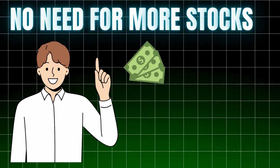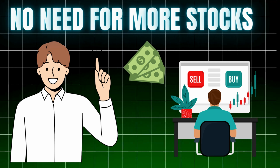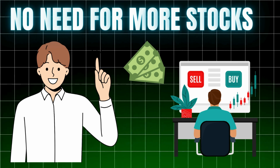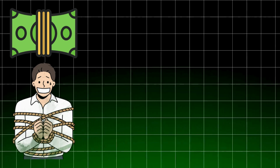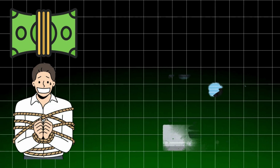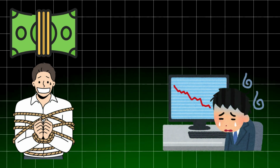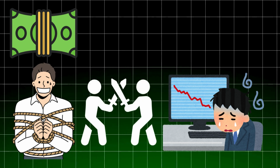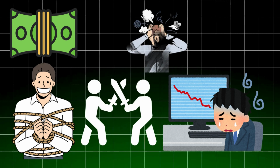Now, let's get straight into it. First, let's tackle the big myth. More stocks don't always mean better diversification. Sure, you don't want all your money tied up in one or two stocks because if they tank, so does your portfolio. But owning too many stocks? That's like trying to juggle flaming swords. It's messy, stressful, and totally unnecessary.